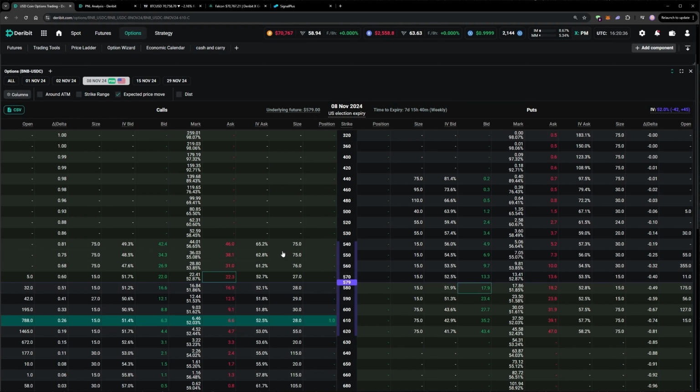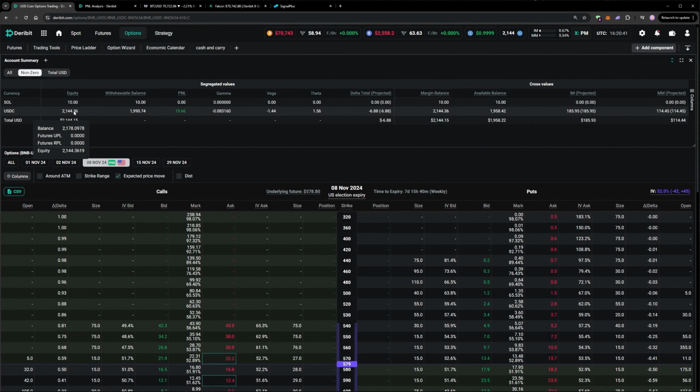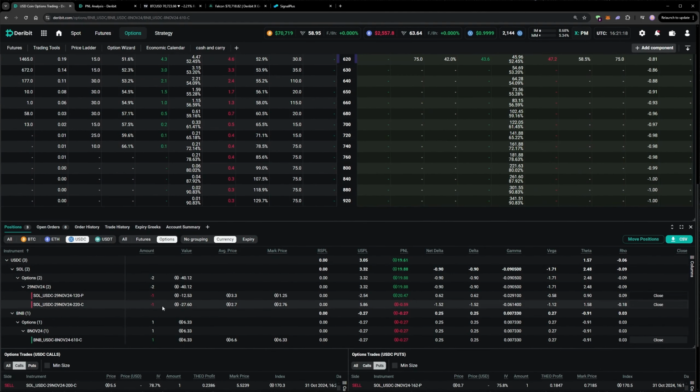And the settlement currency for these BNB options is USDC. And I do have a USDC balance in this account, so it will have just been taken from there. But I'll show some examples in future videos of trading like the Bitcoin options or the Ethereum options using USDC, maybe trading some of the Solana options using Bitcoin, that sort of thing, just to highlight the cross-portfolio margin system. So for now, in this second account, I'm holding the short strangle in Solana still. That's up a little bit, and now I've got a long call in BNB.